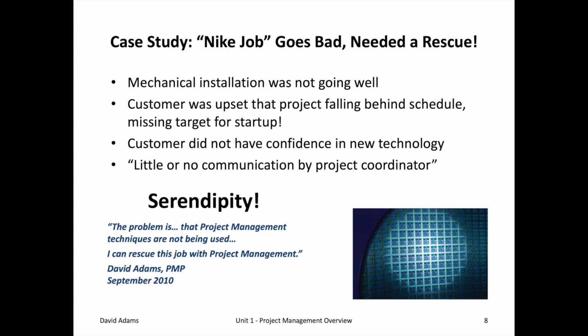So I'd like to relate to you a case study, a Nike job goes bad, for a job I was working on over 10 years ago. I was out in California and the regional vice president said, hey, let's go visit one of our best clients, a solar manufacturer. We're putting a new installation in there. Of course we went there expecting to see rave reviews. The manager came in and he did nothing but scream at us for a full hour. We walked out with our heads hanging low.